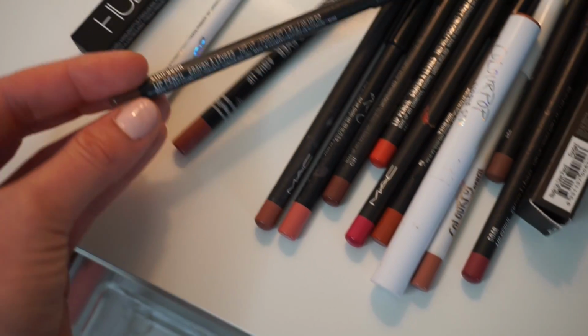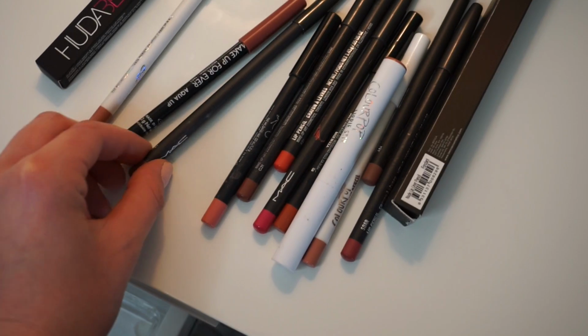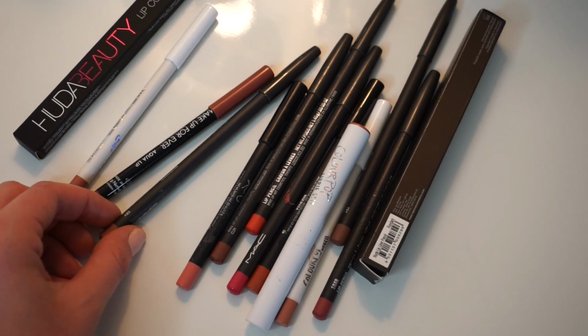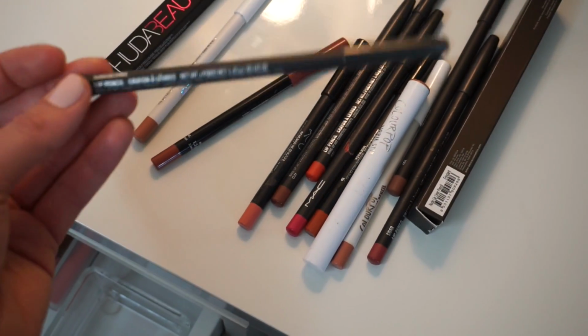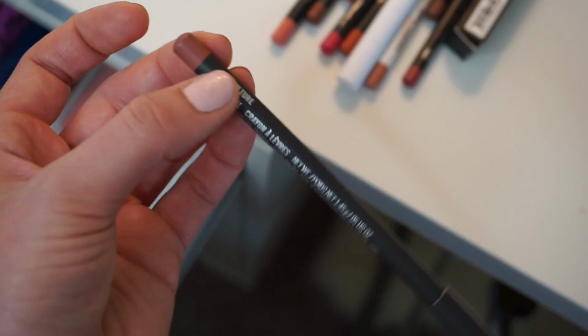Some other MAC ones that I have would be Stripped Down. I feel like these colors were so popular when Kylie said she was using all of the MAC lip liners, when really she was behind our backs wearing her colors. I feel like Subculture is a nice nude shade. I have like all of the nude shades, I swear. Spice is one of my favorite colors. I love Spice so much.